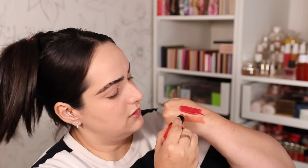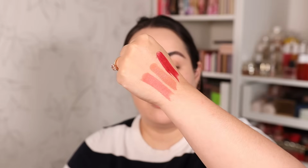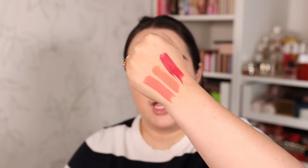Okay, I have another shade here. This one is called Nothing Impossible. Let's go ahead and swatch it. See, super pigmented right away. This one's kind of like a warm nude lipstick. Third and last, I think this might be the one I end up wearing today, the shade Wild Rose. Take a look right there. It's a beautiful warm rose type color.